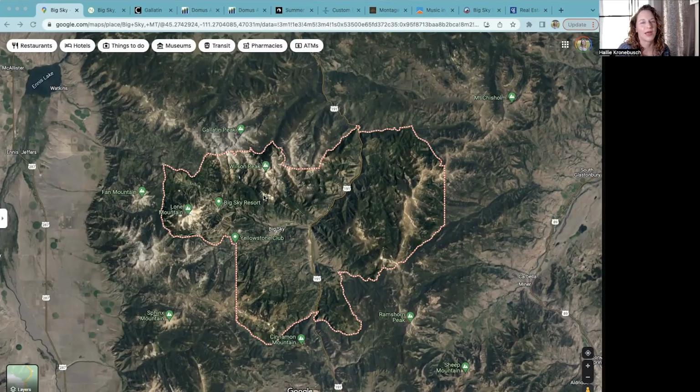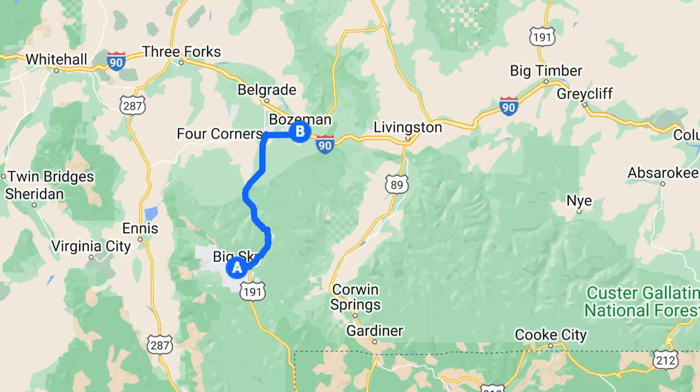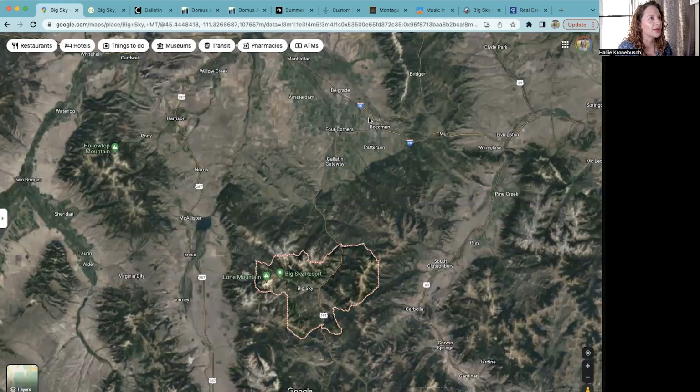So let's get right into it and first take a look at the town of Big Sky and the area as a whole. So right here, you'll see what is considered Big Sky, Montana. It is about 45 miles south of Bozeman, Montana, right over here. So a pretty straight shot south on Highway 191.